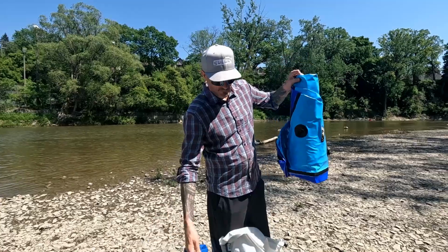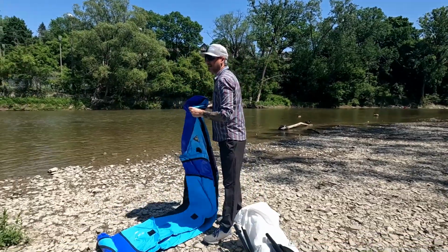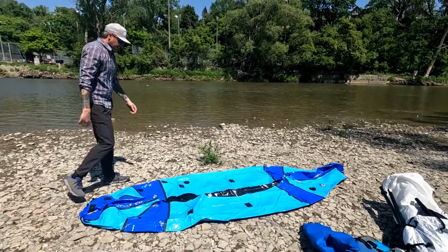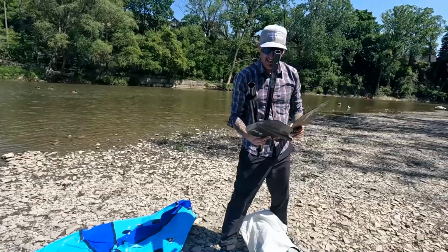You guys know I have the Narwhal for whitewater. This is for me and Pari. This is what it looks like. So significantly larger than my whitewater one for sure. But I got something else cool to show you. And that is this paddle.